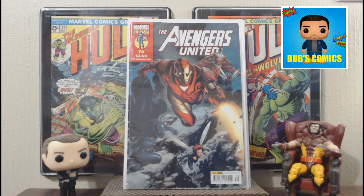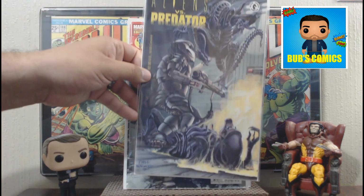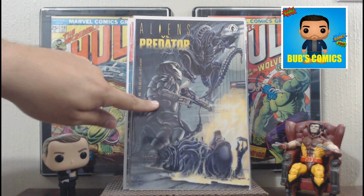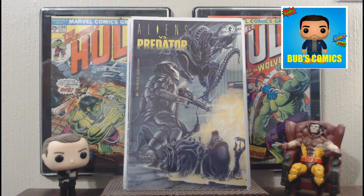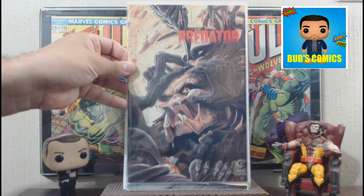Moving to a couple of independents, just a few. I had Aliens vs. Predator. I picked up Aliens vs. Predator 1 in a haul previously, and it's only been a couple weeks, so it's always amazing to me how I find others. There were only 3 in this set, so Aliens vs. Predator number 2 is here from Dark Horse. And Aliens vs. Predator 3 is here as well.